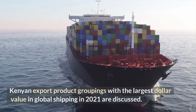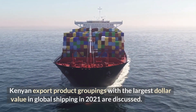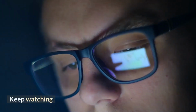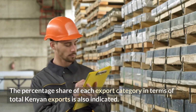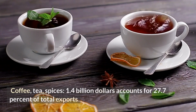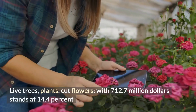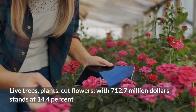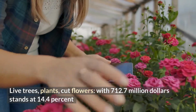Kenyan export product groupings with the largest dollar value in global shipping in 2021 are discussed. Keep watching. The percentage share of each export category in terms of total Kenyan exports is also indicated. Coffee, tea, spices, $1.4 billion, accounts for 27.7% of total exports. Live trees, plants, cut flowers, with $712.7 million, stands at 14.4%.